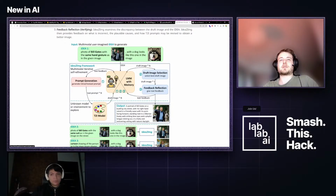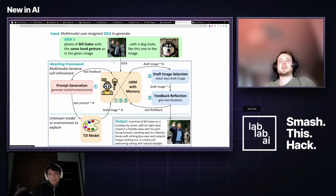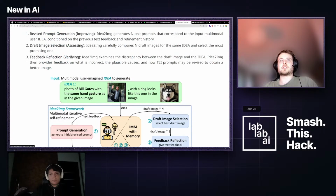So right here we have an infographic of how this is done. We start with our initial idea: a photo of Bill Gates with the same hand gesture as in the given image. With GPT vision, we can also input images because it's a multimodal model. Here, a dog that looks like this one in the image. So we have this husky. What now happens is we input this idea into this entire system, and now we are doing certain steps.